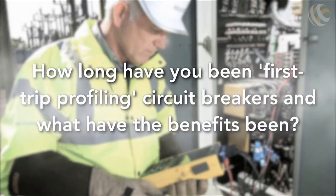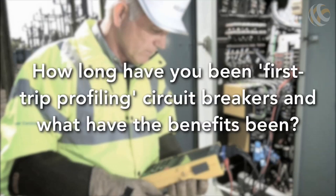How long have you been first trip profiling circuit breakers and what have the benefits been? Well, within Northern Ireland Electricity, we've been using trip coil profiling for over 20 years. And in that time, we've learned that profiling can give us an end-to-end assessment of the health of a circuit breaker tripping mechanism. Right through from the DC circuitry, through the trip coil itself, into the mechanism, and finally through auxiliaries and into the primary components.